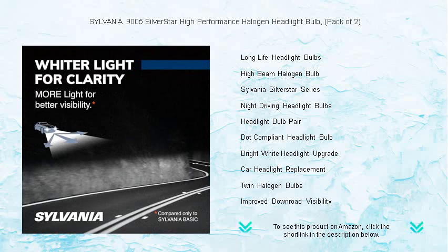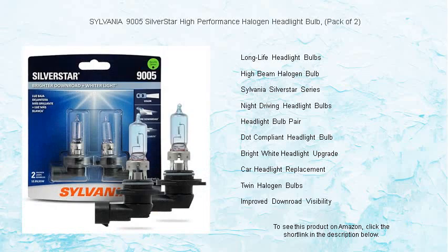Illuminate your journey with confidence. Trust in Sylvania's proven lighting technology for peak performance and safety. Get your twin pack today and outshine the night.